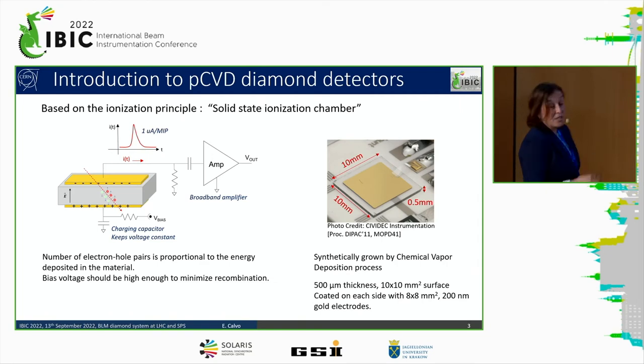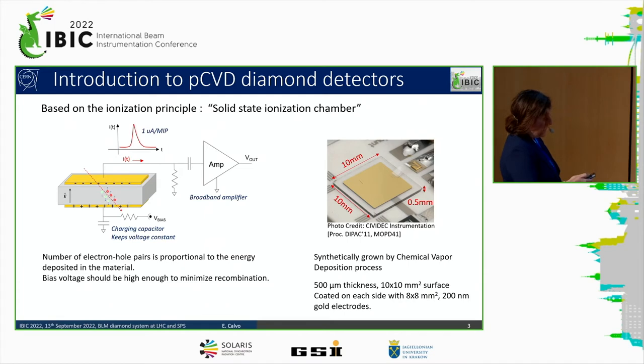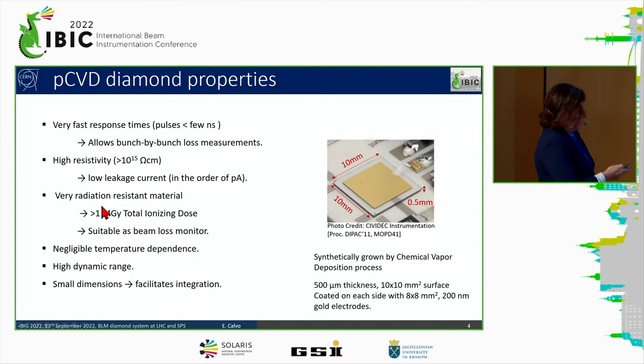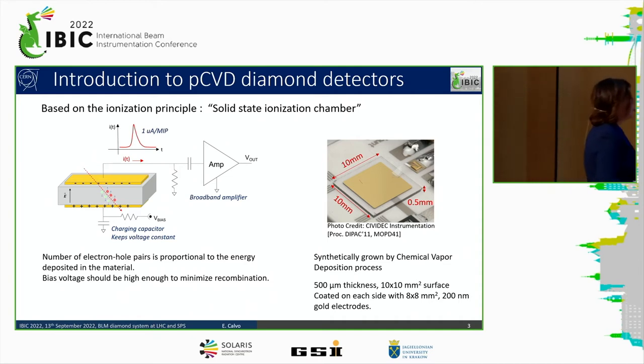So the working principle of the diamond detectors, in fact, is simple to understand, I think. You can think of them like a solid-state ionization chamber. We have just the diamond crystal, where we put an electrode on each of the larger surfaces. One of the electrodes is connected to a DC bias voltage, and to the other electrode we connect the acquisition chain to read the signals.